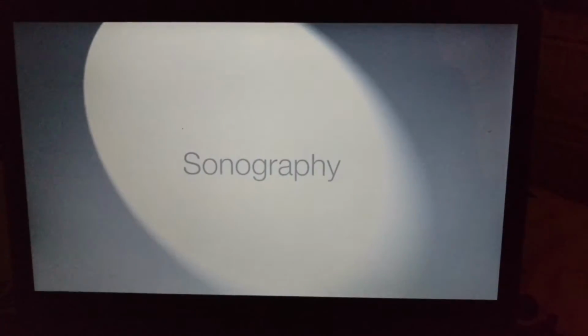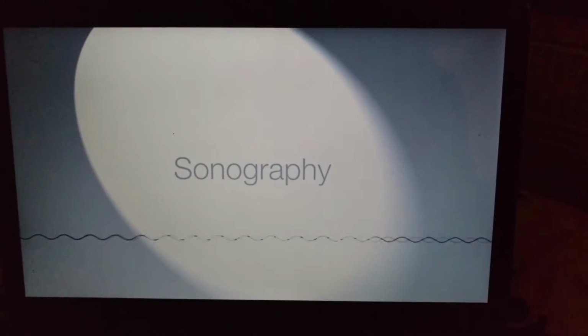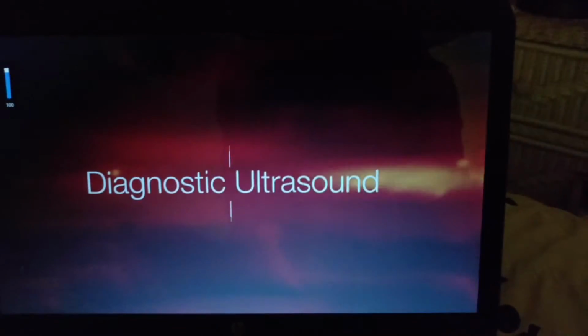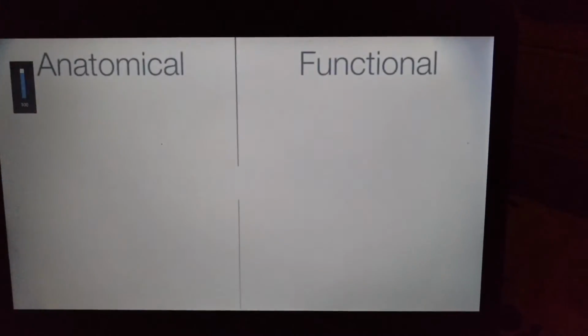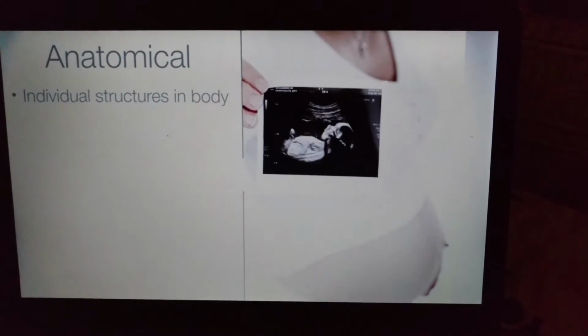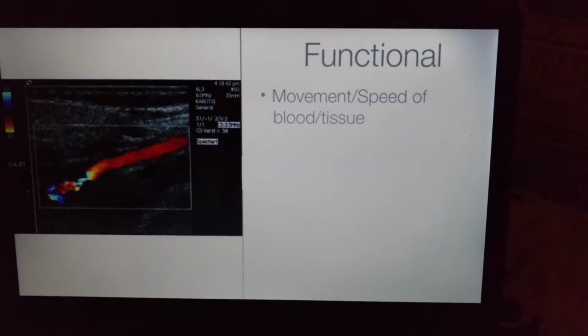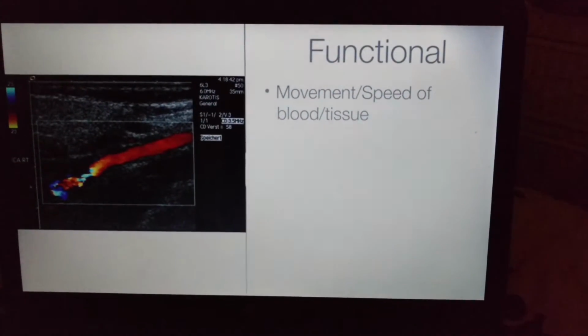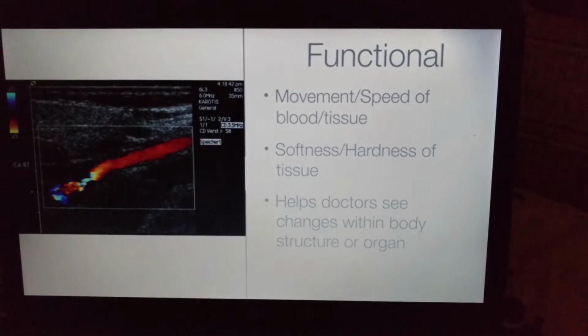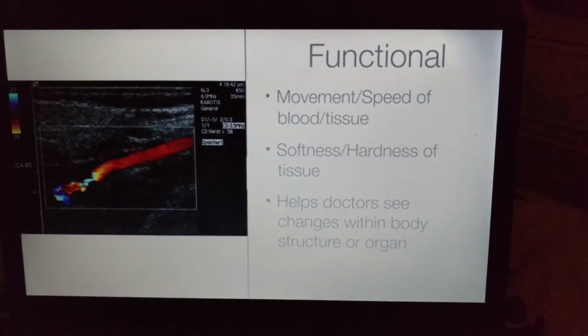Medical ultrasound, or sonography, is an imaging technology that uses high-frequency sound waves to see inside the body. A device called a transducer is used to produce and direct these sound waves to various regions of the body. Ultrasound's diagnostic uses are separated into 2 categories: anatomical and functional. Anatomical ultrasound is used to produce images of individual structures inside the body. Functional ultrasound builds on this, measuring things like the movement and speed of blood or the softness or hardness of tissue. This helps doctors see changes in function within a body structure or organ.